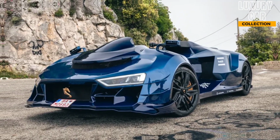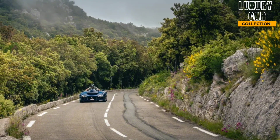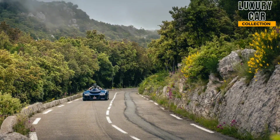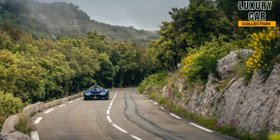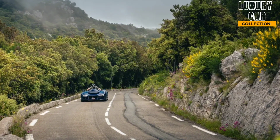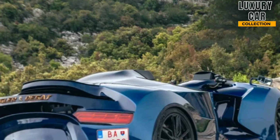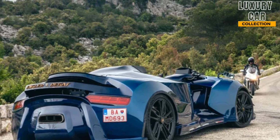Unique features and safety. What sets the Ryker apart is its hybrid efficiency mode, combining performance with eco-conscious driving. It also comes packed with advanced safety features, including adaptive cruise control, lane-keeping assist, and automatic emergency braking. Plus, the Ryker's semi-autonomous driving system takes the stress out of long journeys.